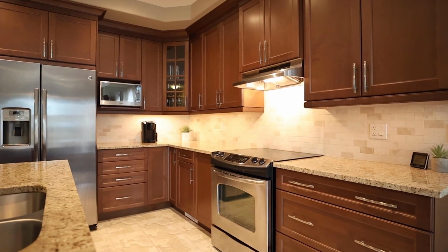You're gonna love the expansive layout in here. The home is finished with beautiful hardwood flooring, an open concept design, a formal dining room, beautiful stone counters, and the list goes on. Have a look around.